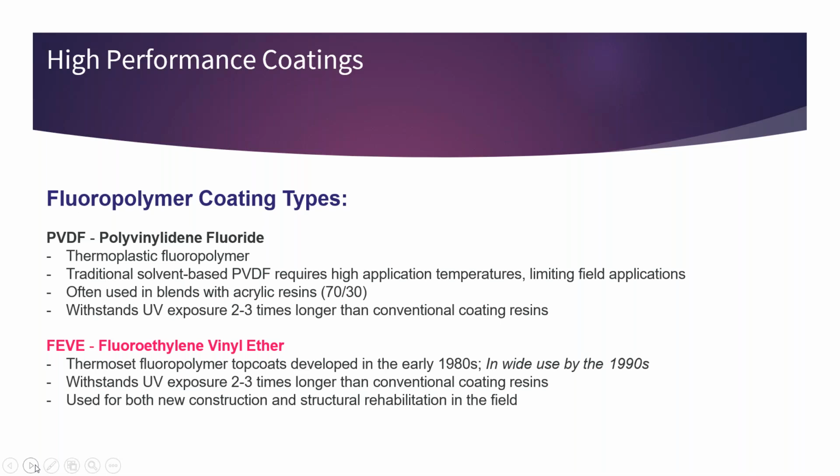Where they do find similarity is in performance, and that really is because they both share that fluorine. That carbon-fluorine bond is what is so critical to the performance of all fluoropolymer systems, especially when it comes to weathering. The carbon-fluorine bond is very strong. The energy of that bond is higher than the majority of the rays of UV light. And so that chemistry just doesn't break down when exposed to UV light. So that's really where the performance comes in.